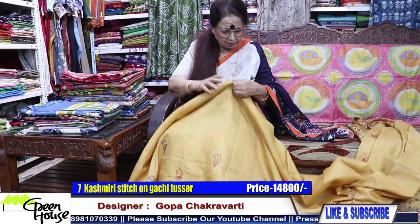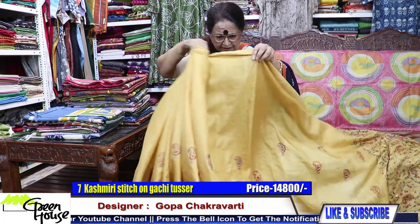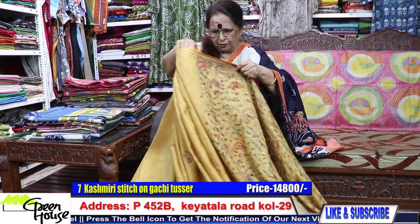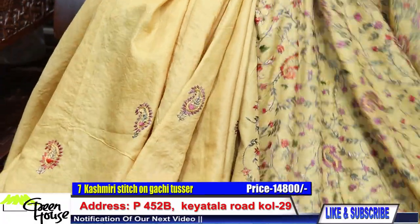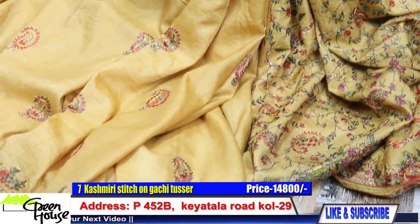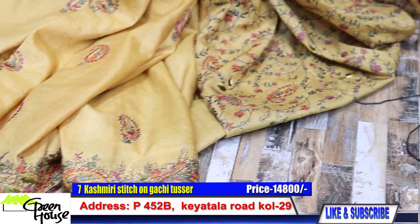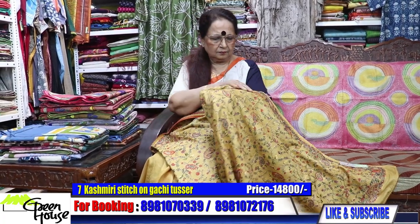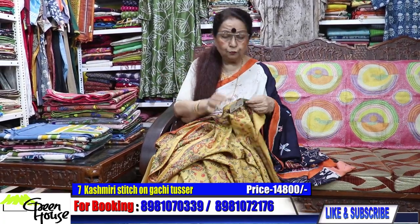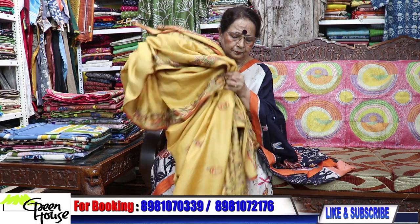The first half is quite heavily done up with that kind of embroidery, and the rest half has been developed with a lot of motifs. It's like this, this is like this, this is like this, and this is a Kashmiri work saree on tusser. And this is priced 14,800. The blouse is of the body color.